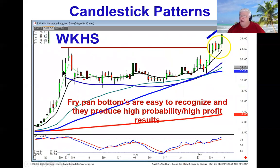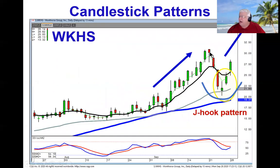Note how when we started buying Workhorse a couple weeks ago, it was based upon this big fry pan bottom. Was it selling off? You could see that when it did a hanging man and profit taking, it also did a Morningstar signal and positive trading. So now what do we have? We've got a J-hook pattern setting up after a fry pan bottom, which is basically what we call the classic pattern, because a J-hook pattern requires that strong prerequisite of a very strong bullish trend, which is what a fry pan bottom produces.